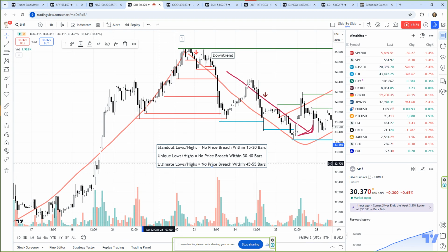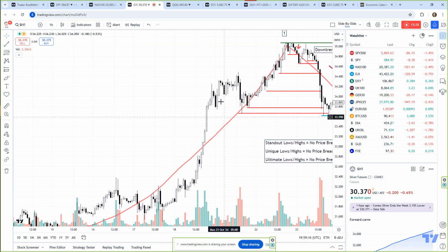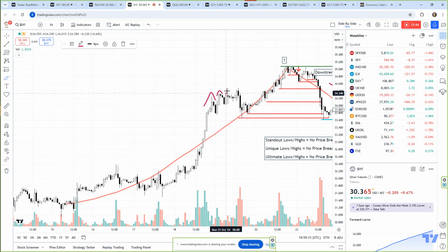So the idea here is that ultimate highs and lows need to be very unique. You cannot say this is an ultimate high or low because it hasn't been touched all the way back hourly. So you can look at this and you can say everywhere up here. Now, a high or a low's got to be a peak like this. So this is a peak. This is a peak. This is a peak. All of those constitute a fractal peak.